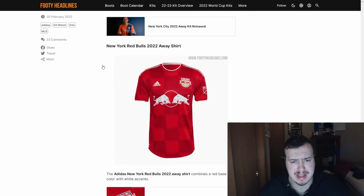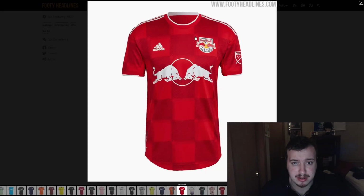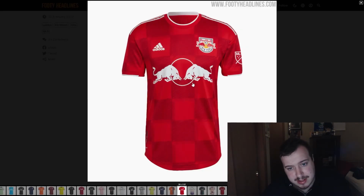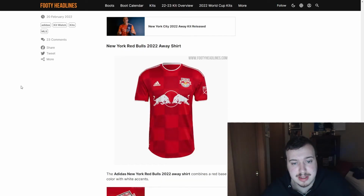Red Bulls, oh baby, that is nice. I love this checkerboard pattern, but it almost looks like it's been colored in with a pencil or something. That's nice. The Red Bull logo there looks really good. I love the red on the MLS. I really like this. And it almost has this 3D effect here. Do you see that? It's darker here and then lighter, so it almost looks like a drop shadow. I really like that. I'm gonna give that an A. That is an A for me. I really do like that one quite a bit.